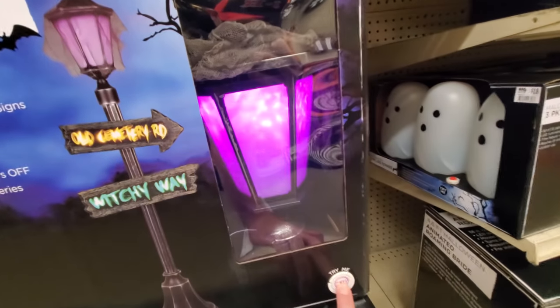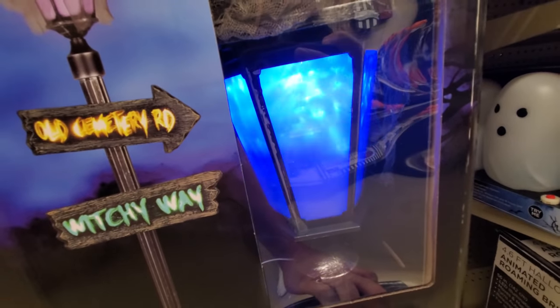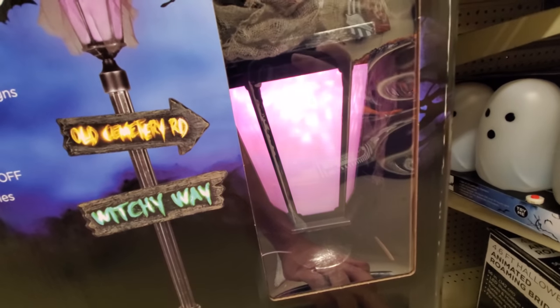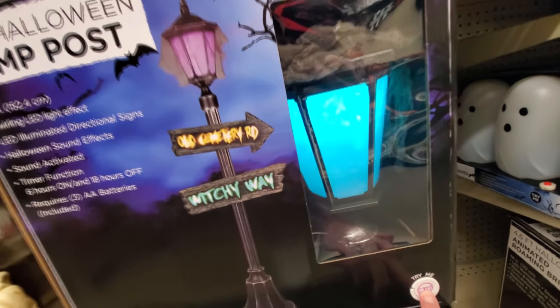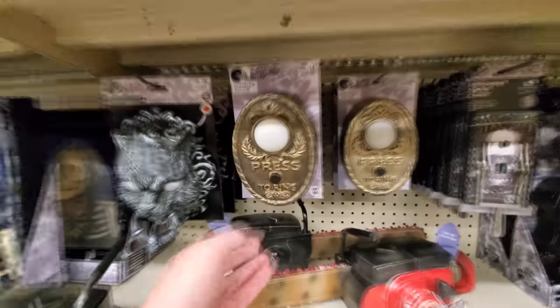That sounds like you're running from the spookiness. Okay, we got a 5-foot Halloween lamppost. Try me. Oh, that's cool. It's got spooky sounds too. Look how it changes colors. That is totally awesome. I love that. The lamppost laughs. Okay, press to ring.